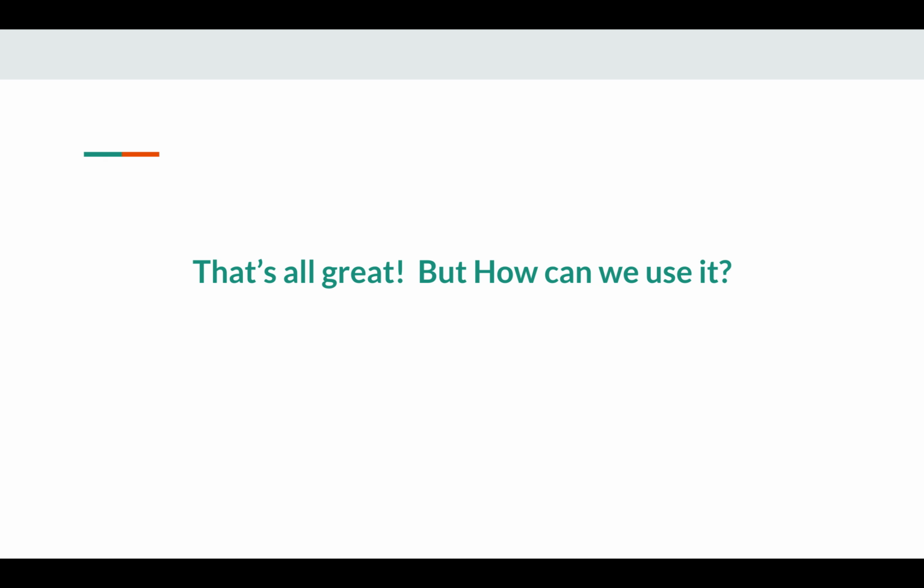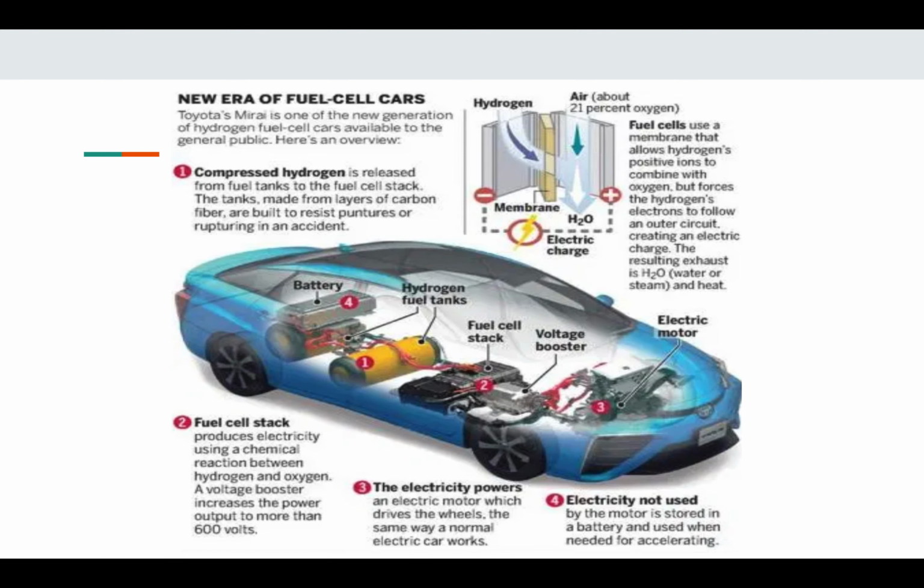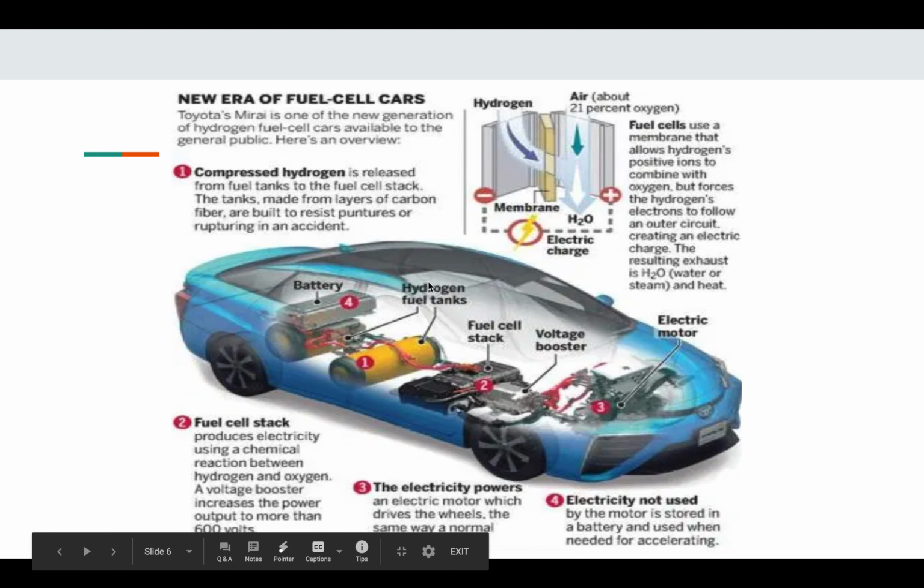That's all great, but how can we use it? Hydrogen and fuel cells can be used in a broad range of applications. These range from powering buildings, cars, trucks, to portable electronic devices and backup power systems. As you can see here, this is a car made by the company Toyota, and they are investing huge research in it. As we can see, that's a hydrogen fuel tank.